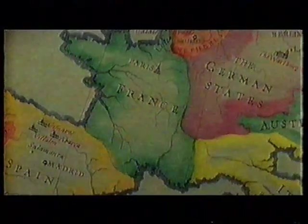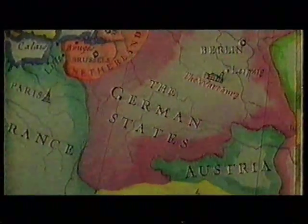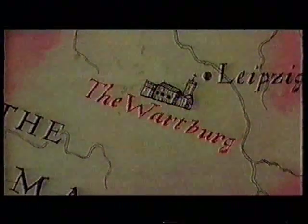While the organs of Catholic Spain were spouting fire and thunder, on the other side of Europe, the organ was playing a very different tune.